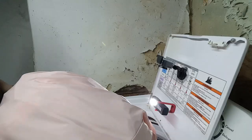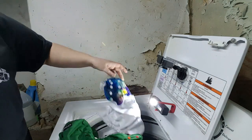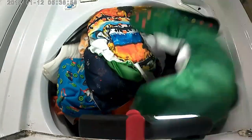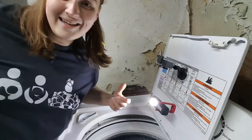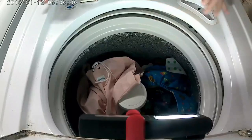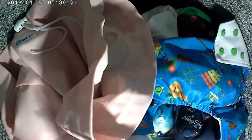So, I got this set up. I've got my detergent down in the bottom. So, in goes diapers. Not unstuffing any of them. So, by the way, I love this shirt. This is so legit. So, close that up. Oh. I guess it helps if I turn the camera up too, because that would be funny. I'm gonna angle it slightly down more and set this to a warm water wash. Be back in 45 minutes.